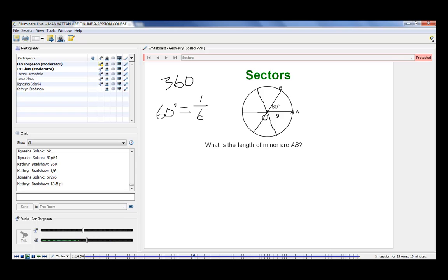Yeah, I mean, you guys are getting numbers. I don't care about numbers right now. Forget numbers. Every one of these little pie wedges that I just drew, every single one of them, is what part of the area of the circle? Yeah, and that's all I'm going for. 1/6, 1/6, 1/6. There's 6 equal parts here, 6 equal pie wedges.